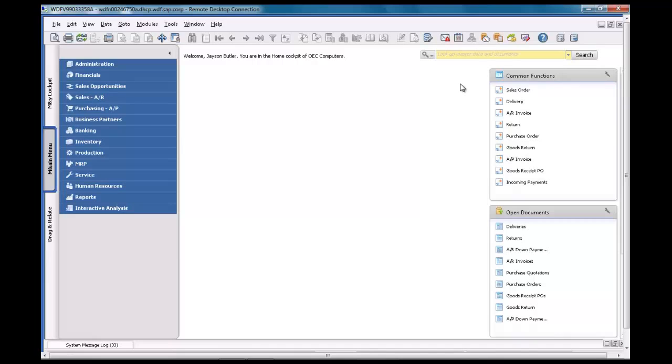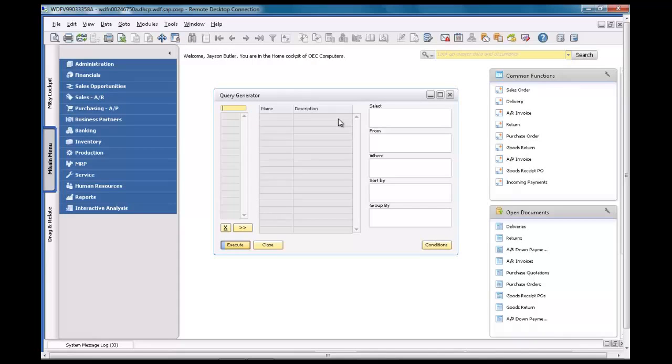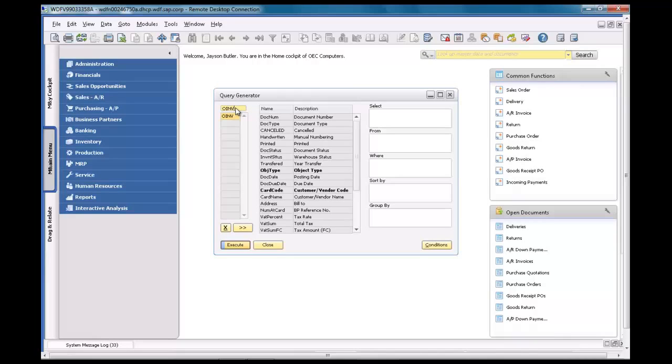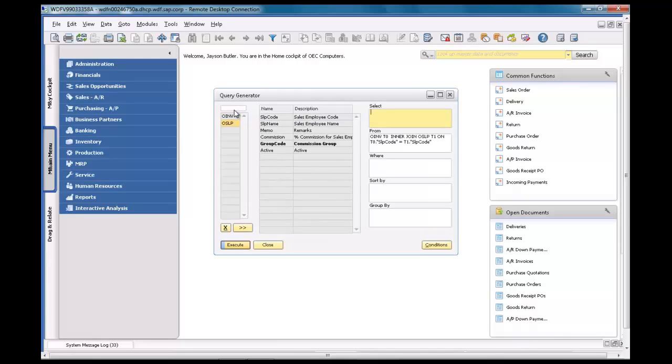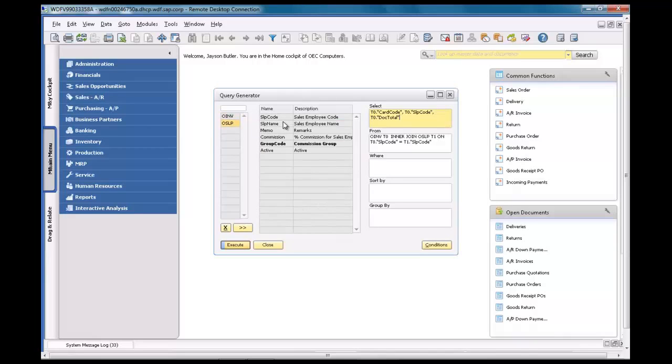So let's start by navigating to Tools, then Queries, and then the Query Generator to create my very simple query. I'm now going to select the relevant variables from two tables from within SAP Business One. The first table is the OINV table, which is the invoice table in Business One, and the second table is the OSLP table, which contains all employee details. In the OINV table, I would like to display my customer code. I would also like to display the sales employee code, and my document total. In the OSLP table, I'd like to display the sales employee name.